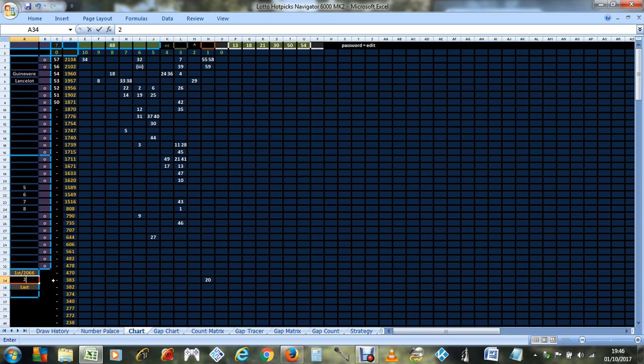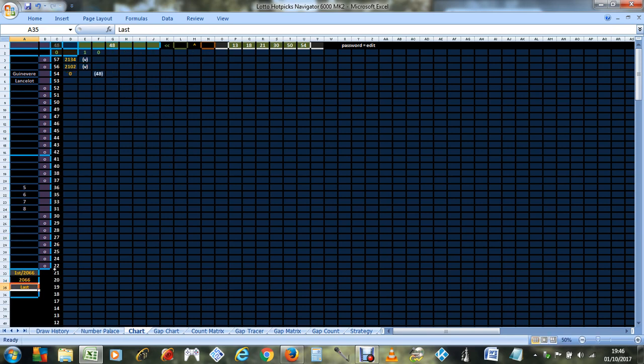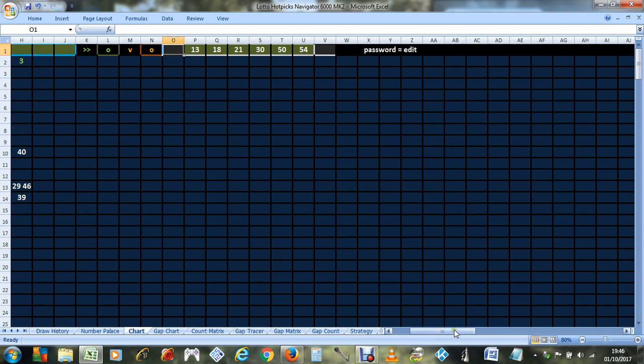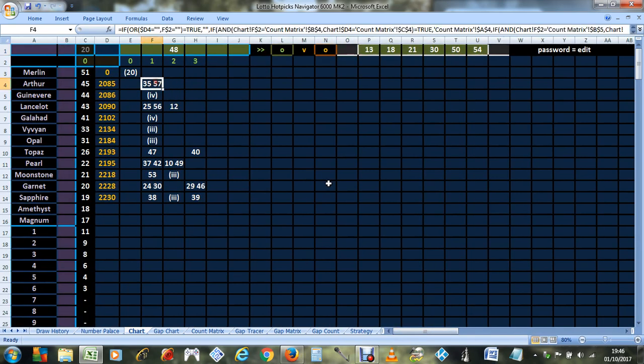Okay, let's look at the more recent history, and we'll look at all machines and all sets of balls, and we'll just put the chart the right way up and the right way around. Now, looking at the chart for 48, looks like 57 nearest that top right. Well, 35 and 57.